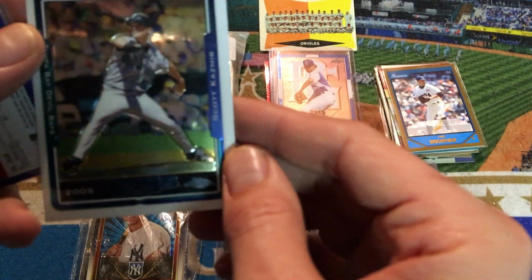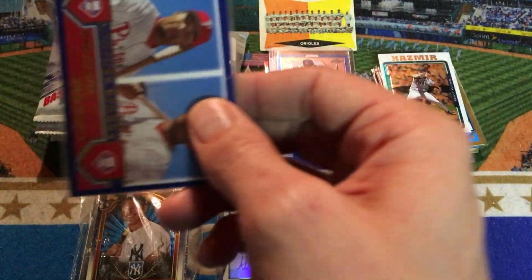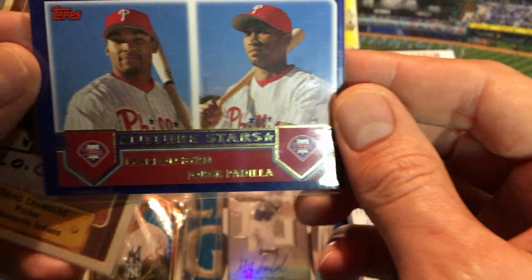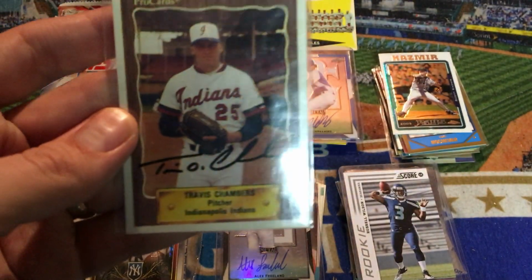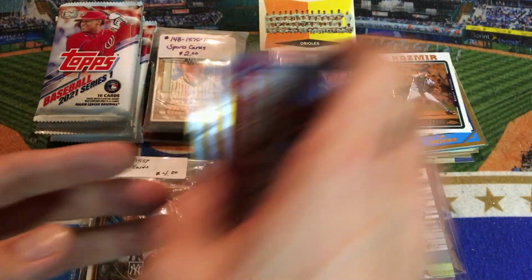Scott Kazmir, there's a Topps Chrome card. And then we have another Future Stars, Marlon Byrd and Jorge Padilla. Marlon Byrd, the best of the bunch there. And then a Travis Chambers. That was actually really good for $2.